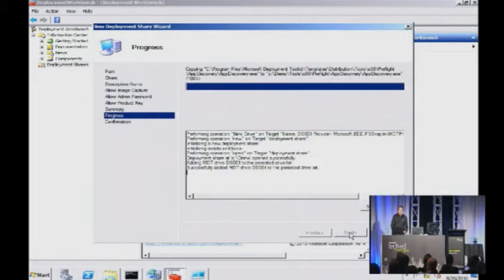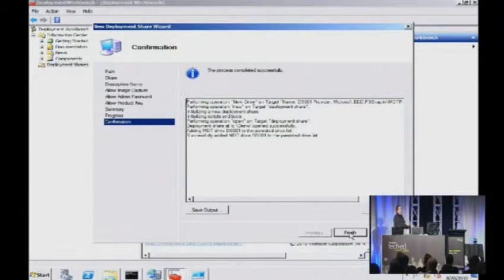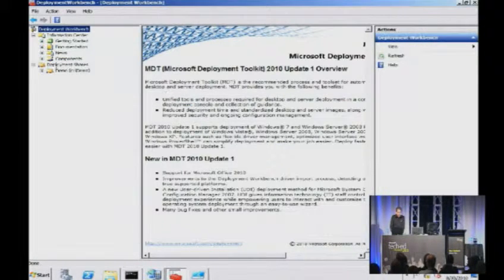And now that deployment share will actually be populated with the base set of MDT scripts and the tools, the task sequencing engine, some of the tools from the Windows Automated Installation Kit like ImageX and BCD Edit and things like that get copied into that share because they'll be used as part of the deployment process. But other than, say, 100 meg or so of stuff, this share is now completely empty. We haven't added anything to it. So that would be the next step. We want to start adding in the contents of what we're going to use to build our reference image.